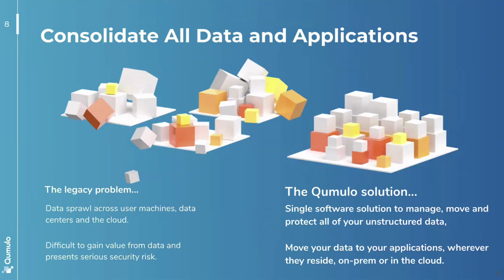So let's talk a little bit about the Qumulo solution. First, thinking about that data sprawl, if you have different systems, different applications creating data, and they're not unified under a single software solution, it makes it very difficult to first just consolidate your data. Qumulo's built a cloud-native software-defined file system. And I know that sounds very marketing lingo-ish, and it kind of is. But what that means to us is our software solution is a very scalable distributed file system that can run on x86 systems, or it can run natively on the cloud infrastructure.